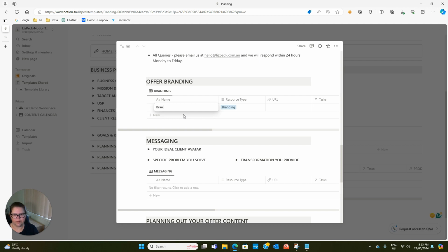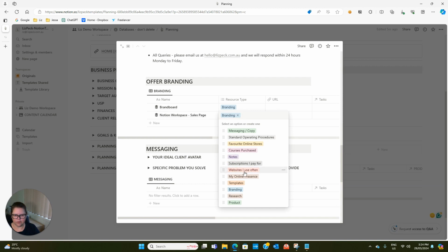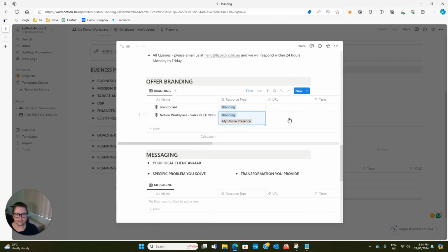We can just say brand board, and then we can add the Canva link here so we can get to the brand board. Could also put Notion workspace sales page, and I can also put, beside branding, I put my online presence, so it'll show up in both categories. If you had a logo, you could put it in here as well. And so you just be attaching the URLs here.